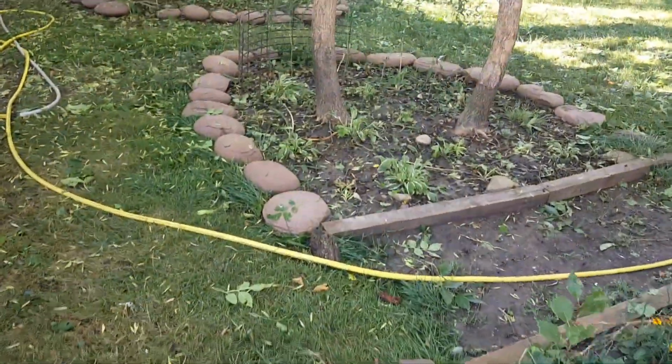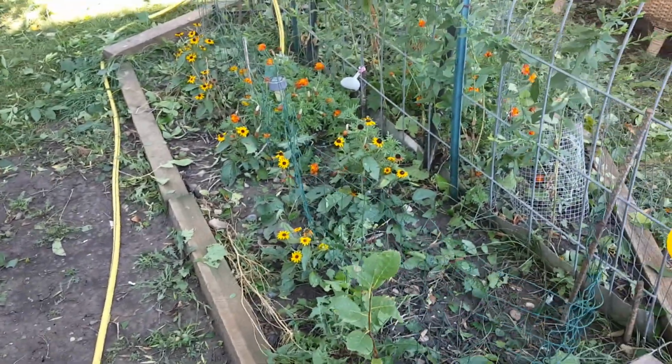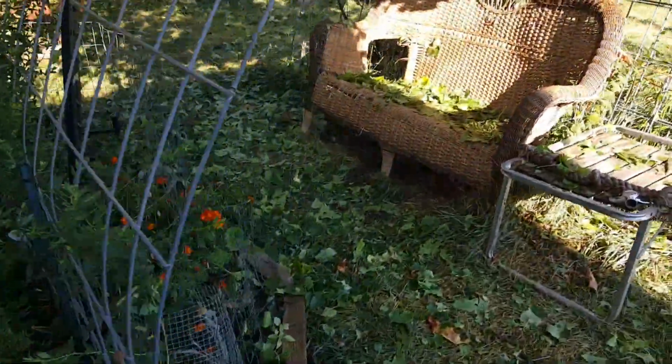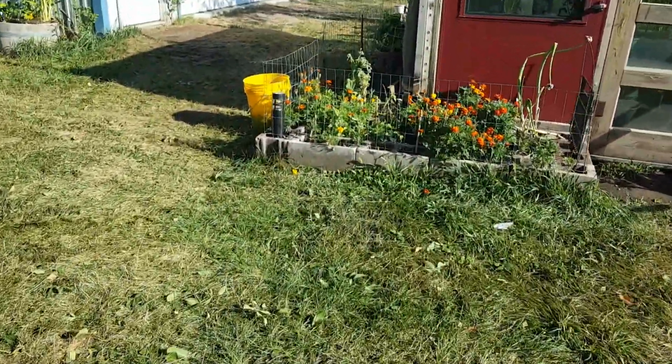These guys didn't do too bad. They've still got good growth. And it must be where these were positioned that there's no damage there. The grape leaves are down. I know this side got it.